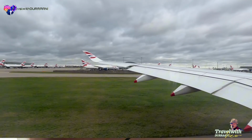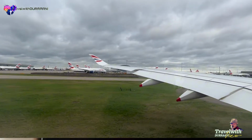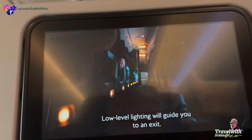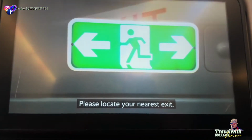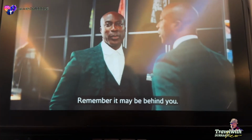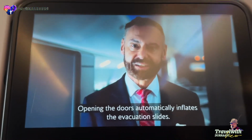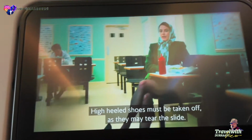Should we need to evacuate, move quickly to the nearest usable exit, taking nothing with you. Low-level lighting will guide you to an exit. All exits are clearly marked and are being pointed out to you now. Please locate your nearest exit. Opening the doors automatically inflates the evacuation slides. Can it just take off? High-heel shoes must be taken off, as they may tear the slide.